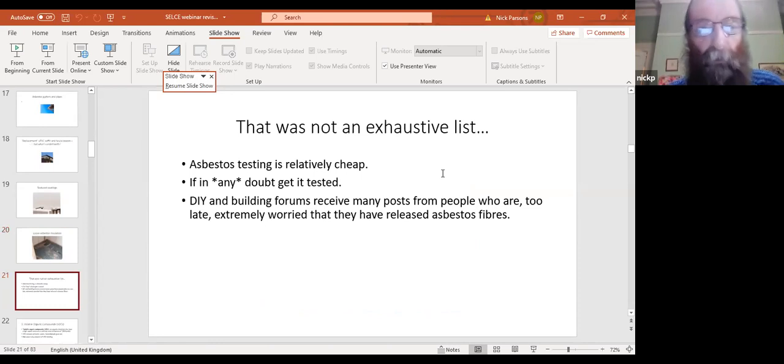Asbestos testing is relatively cheap. I would say, if in any doubt, get it tested, because you see a lot of posts on DIY and building forums by people saying, help, I'm losing sleep because I really fear that I've exposed asbestos and so on. If they haven't checked it, they can't find out. In the worst case scenario, you have, and you have to act accordingly. But if you think there are any materials in your house that might have asbestos in them, then get them checked in advance.